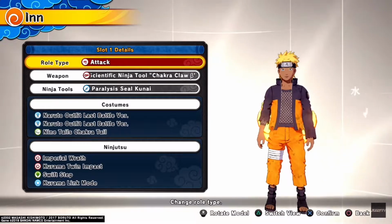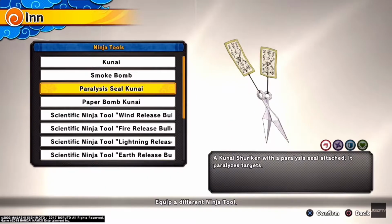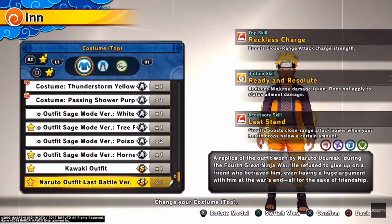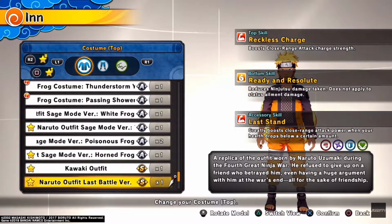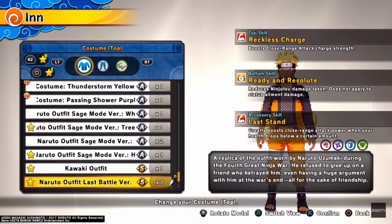Now, for real today, we got Attack. We got a Scientific Ninja Tool Chakra Claw B. For Ninja 2, we got a Paralysis Seal Kunai. For our costume, our top skill will be Reckless Charge Boost, Close Range Attack Charge Strength. For bottom skill, we got Ready and Resolute, reducing Ninja 2 damage taken. Does not apply to status alignment damage. For Assist skill, we got Last Stand. Greatly boosts Close Range Attack Power when your health drops below a certain amount.